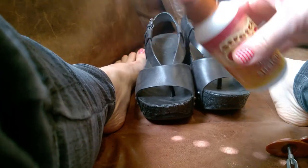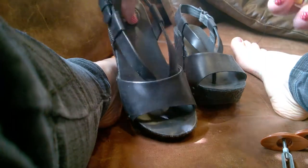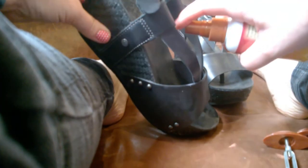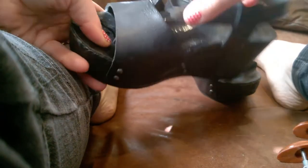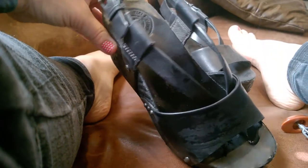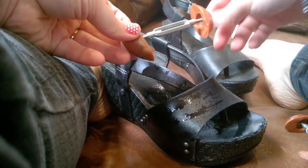The first thing that I do is I take my solution, pop off the top, and I'm going to spray the inside of the shoe right where I'm gonna be putting those stretchers. So squirts on the other side. And I apply this liberally because it dries clear and it has never caused a problem with my shoes in the past. My leather is now saturated with the stretching solution. I'm gonna take out my stretchers.